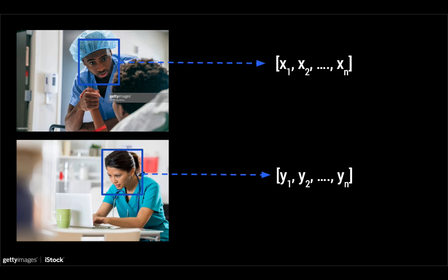What these mathematical representations let us do is come up with a distance where we can measure the distance between these two faces. So a man's face, he's male, he has darker skin tone, and she's a female, she has lighter skin tone, so their faces mathematically in this space are going to be a farther distance than somebody that looks very similar.